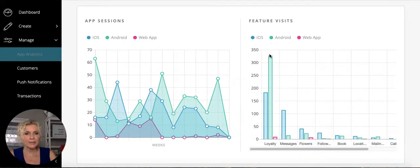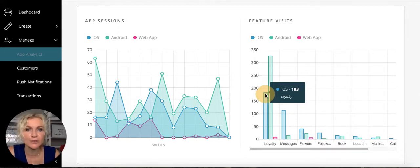You will be able to see how many times this particular feature of their community app was clicked on: 327 times on Android devices and 183 times on Apple devices. That's just people being interested as to what this reward is all about, right? I'm not sure if you have any rewards in place, if you are using paper punch cards or how you're populating all of your data. But this clearly tells us that the loyalty feature is incredibly powerful and very, very successful.